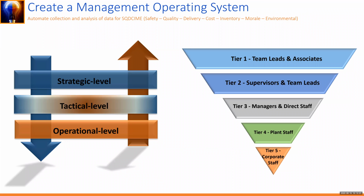Another theme that we like to put in place is creating a management operating system. This is something on the operations side where you can categorize your metrics and the things that you follow on a daily, weekly, monthly basis into safety, quality, delivery, cost, inventory, morale, and environmental factors. And we want to create that alignment all the way from the shop floor up to the COO's office.